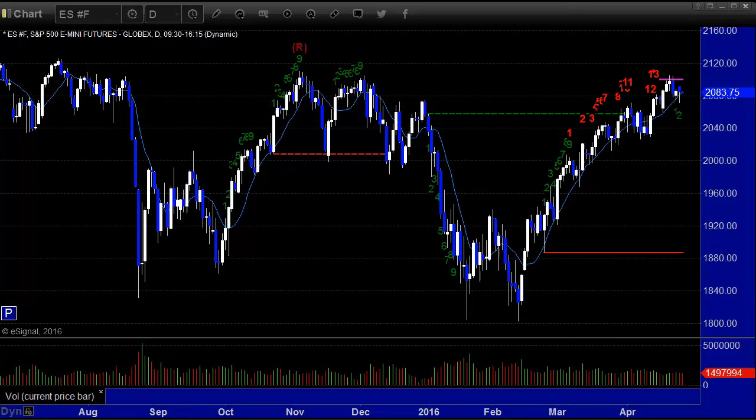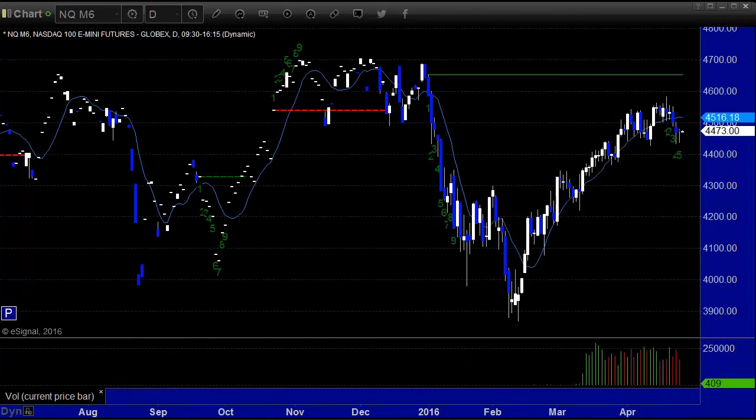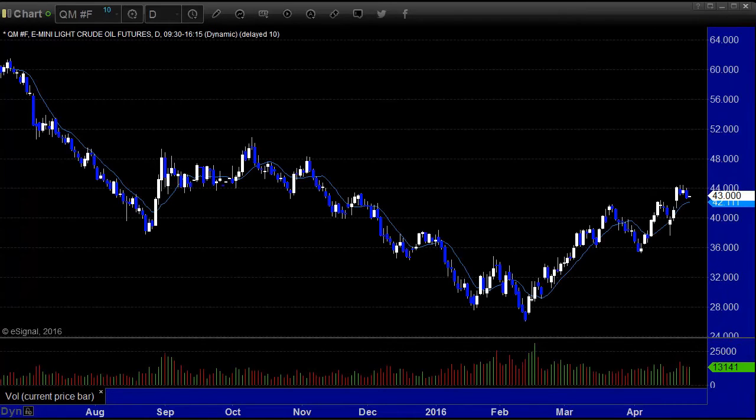Here's a look at the ES front-month futures contract. Really boring session to start the week. Monday was just really slow. We're still under that 13 sell signal risk line. I'll go through the intraday action a little bit, but it couldn't have been a slower day to start the week, and we kind of expected that. We're still in the middle of earnings and whatnot, but it was really slow.